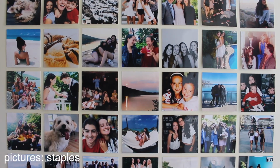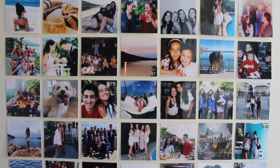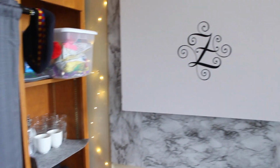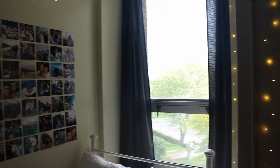And then these are all the photos that I printed out of my friends and family, and it's honestly my favorite part of the entire room, and I find them so beautiful, and they make me really happy to look at. So this is my entire room. I'm really happy with how it turned out. It's honestly kind of smaller than most rooms, but I think that we did a lot with the space, and it's really cozy.